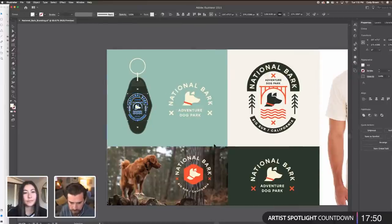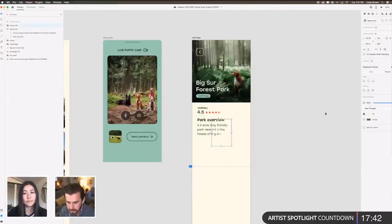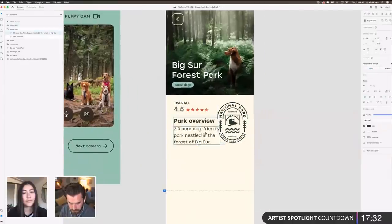But I'm going to copy this version of it. Paste it in. Right now it's the same kind of beige color, so we're going to change that. I think this text can come down to maybe a 14. And I'm going to change this as well.